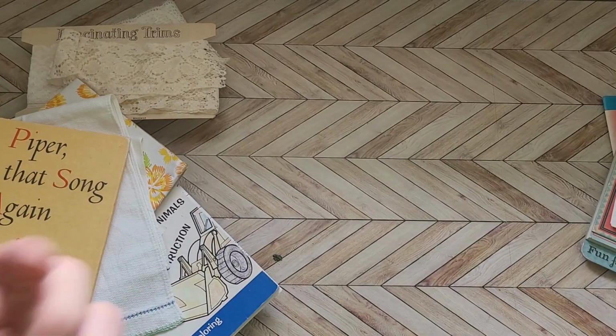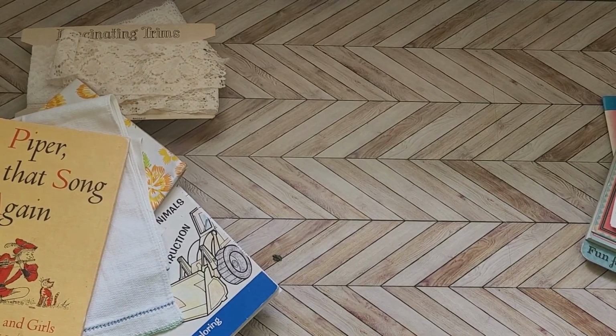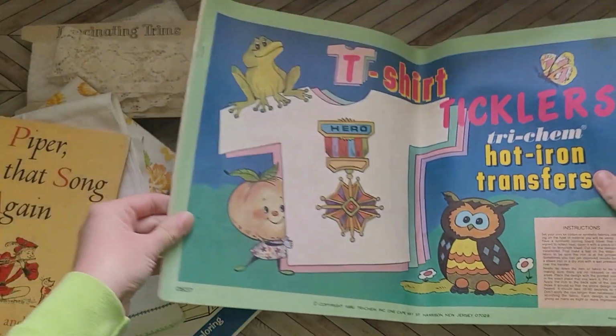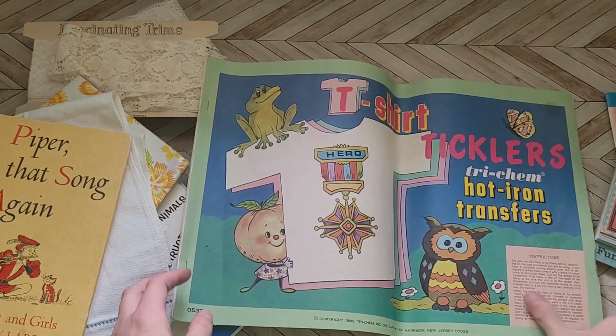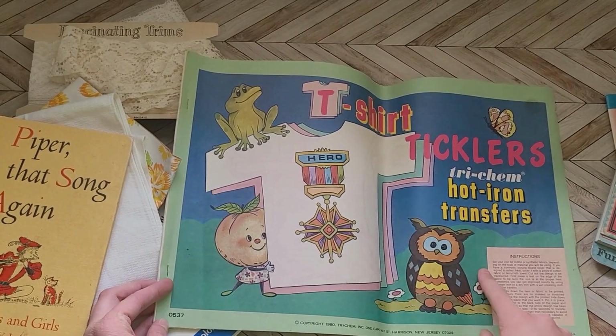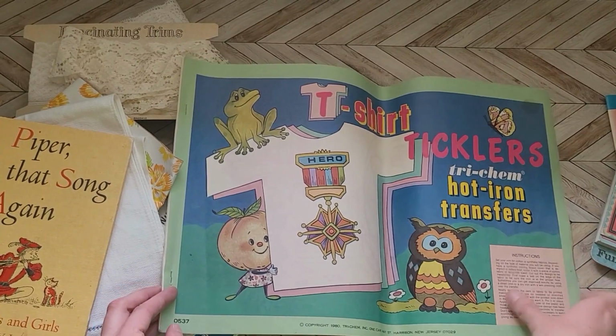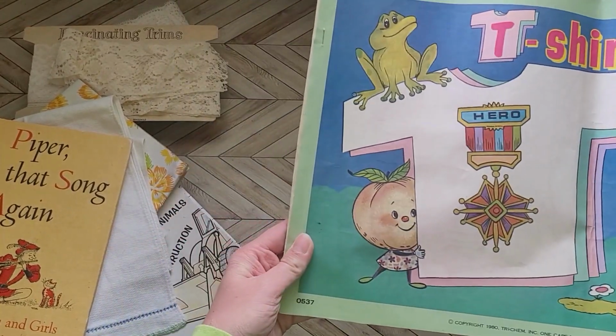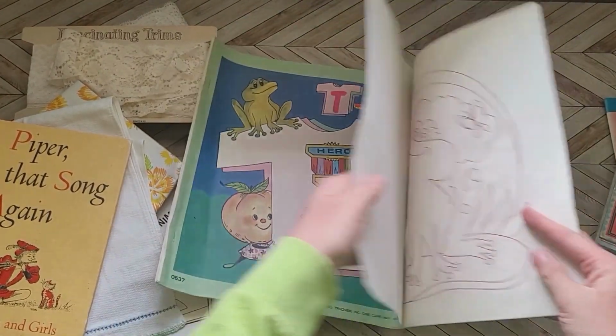Super cute. You can even use those as journaling tags. They even have a little tab on it already to be able to tuck into a pocket. So this I thought was super cute. This little owl is adorable. I can even fussy cut these out on the front and make more of a retro style journal.